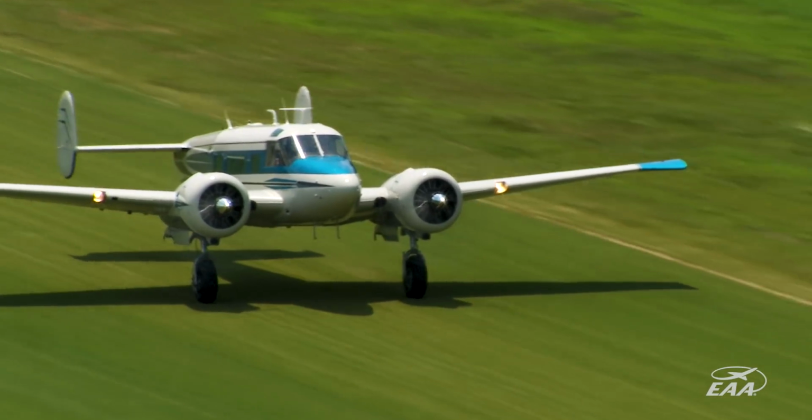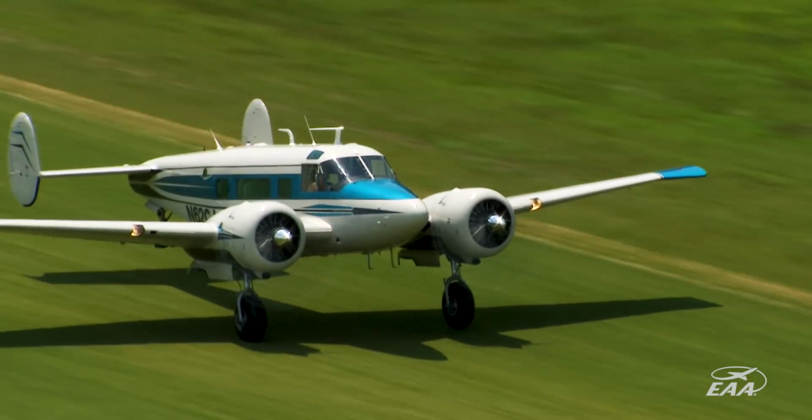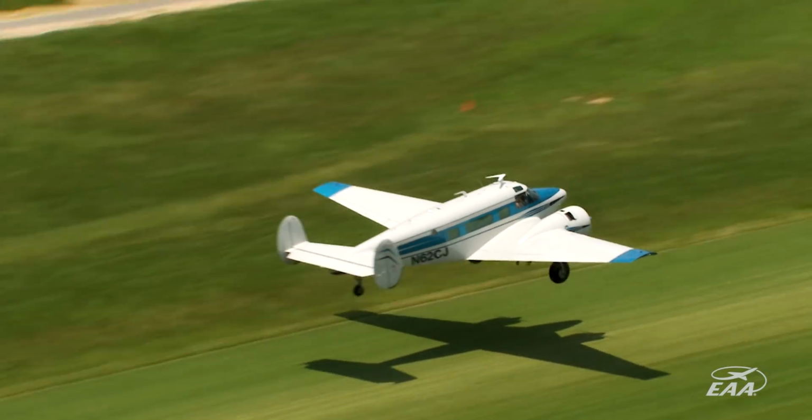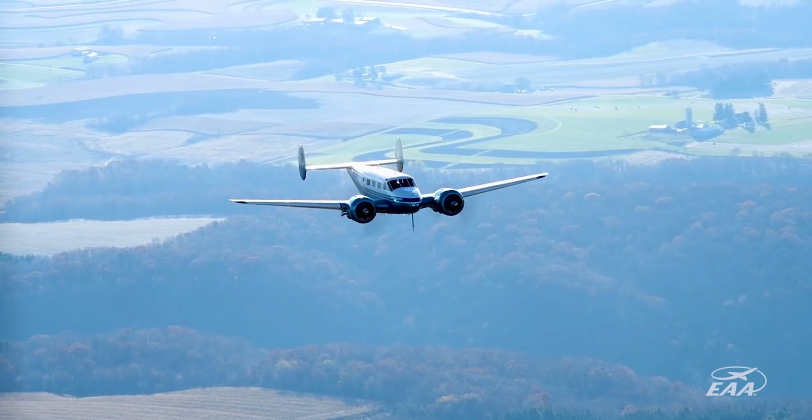It's instantly recognizable. I can remember when I was young, in the middle of the night, you'd hear a Twin Beech go over, and you knew it was a Twin Beech because you could hear the twin Pratt & Whitneys, and you could just tell, even in the dark, that a radial engine was flying over.